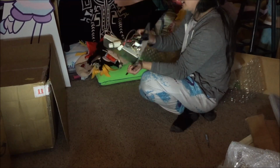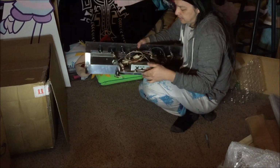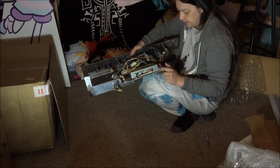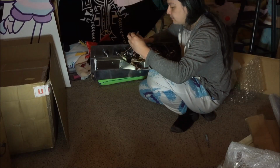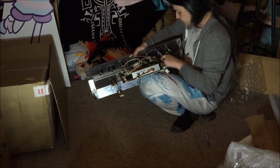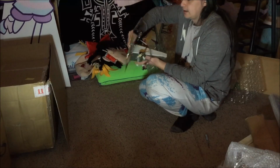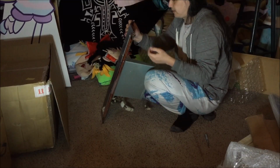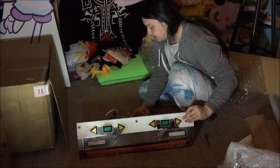So anyway, there's that, and then on the back here, we've got the PCB for the USB slots. And it looks like these have all fallen out, but that's fine. Yeah, so not much to say here other than this is pretty cool. It's kind of hard to get these. It looks like this corner is bent. I'll just bend that back, that's fine. Anyway, that's that.